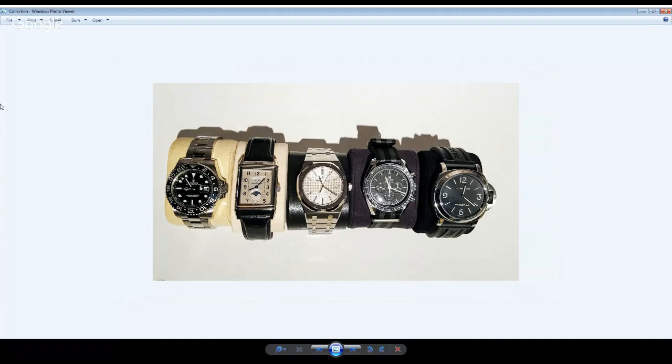I mean, look how many fuck off watches do you need? His AP is pure fuck off. You don't need two of them, do you, or not?